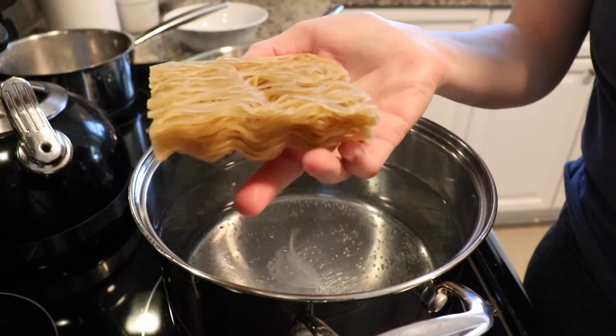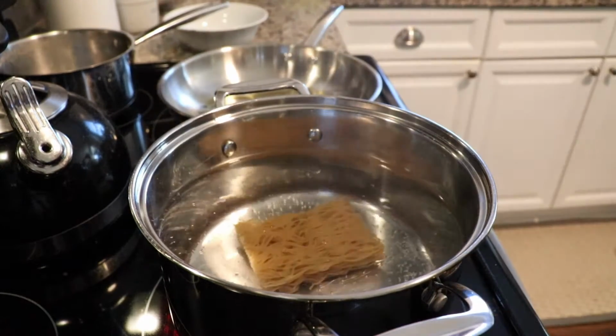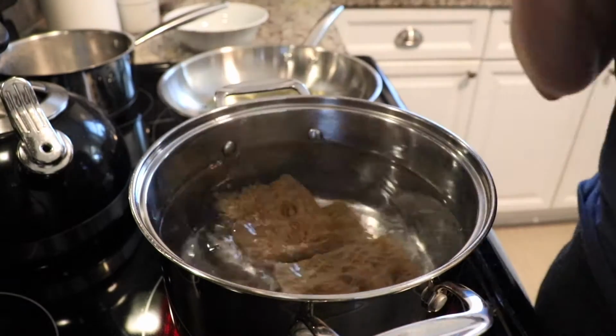For the ramen part, I use these brown rice ramen noodles that I get from Costco. You can use any noodle you like. These you just put in a pot of boiling water, and they take about 5 minutes. They're super quick to cook.